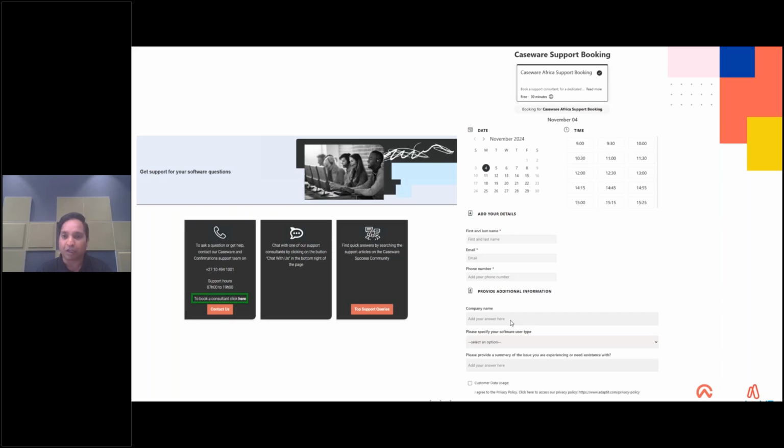So I do urge you, if you're booking a consultant, do add a bit of the details in. That will ensure a much more efficient call when you do get on a call with a support consultant. Once you've then put your details in, you simply book a consultant, and that will do the booking for you. You can then add that slot into your diary. You'll get sent a notification or a calendar invite for that.